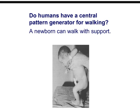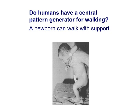And let me first make one point, and that is that the question was raised whether humans use the same sort of neural control as these animals that were studied by these researchers I mentioned before. And some years ago, in 98, I made a review of all the evidence, and I came up with the conclusion, yes, the spinal cord in the human must contain also a central pattern generator for locomotion.